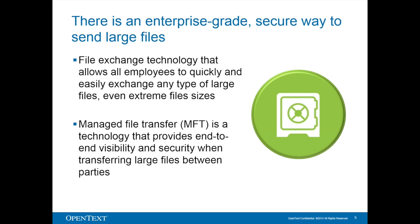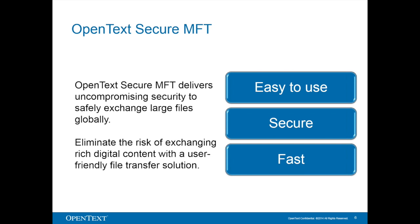But today we're here to talk about managed file transfer, which is a technology that does provide end-to-end visibility and security when you're transferring those large files from point A to point B. So when files move outside your organization, when they're most vulnerable, that's when they need the most protection, and managed file transfer gives them that protection. So we're going to talk specifically about OpenText Secure MFT.